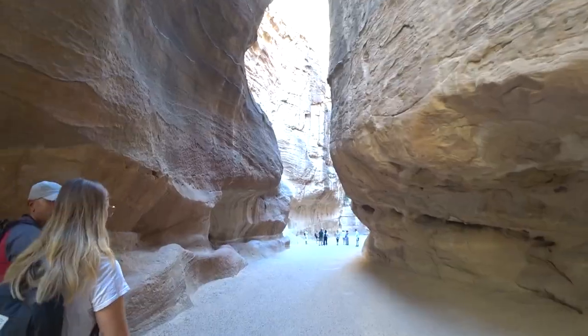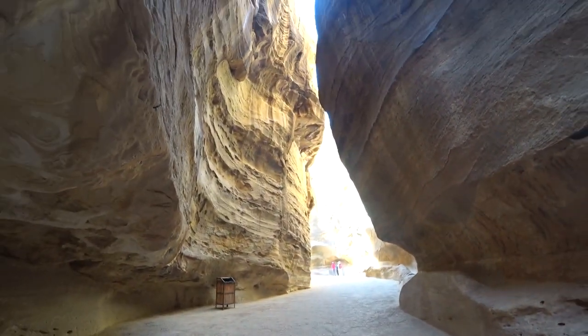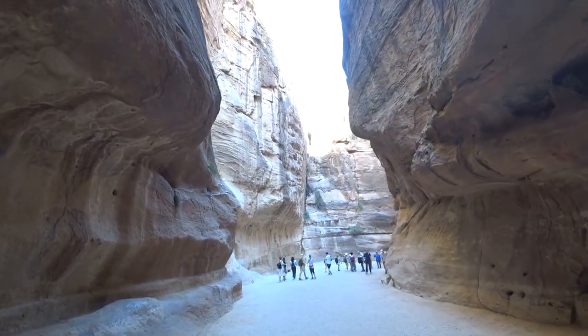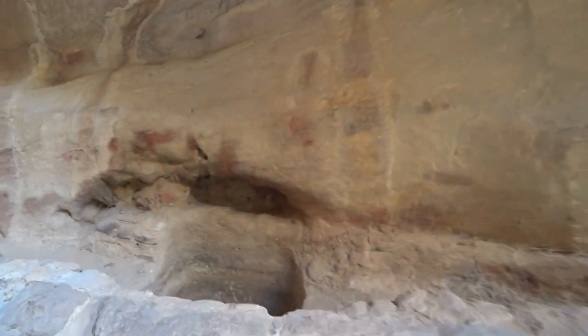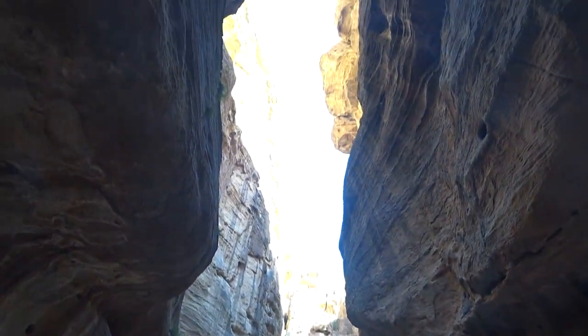They use a lot of systems. So they try to preserve every drop of rainfall. For example, here, every few meters of this water channel, you would see one of these tanks or reservoirs. And this is like a sub tank. This is used to collect the remains, the sediment of the water.